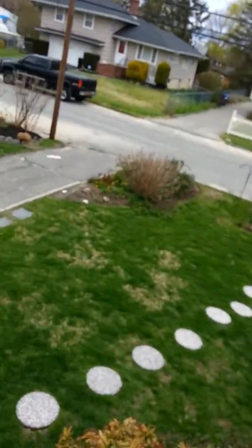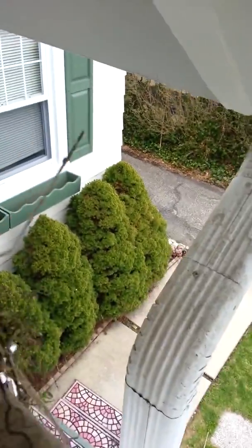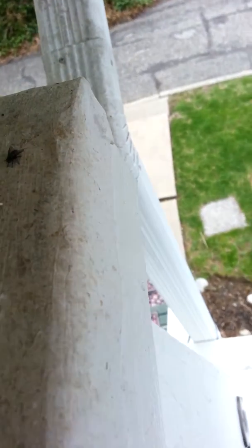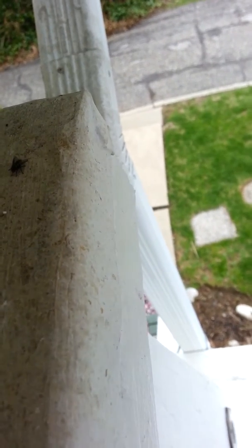So I have to climb up here. It's the beginnings of a nest. So we're gonna take this and we're gonna knock it down. At least it doesn't have any eggs or anything in it. It's just that. So I'm gonna put this. Just gonna kind of drop it.